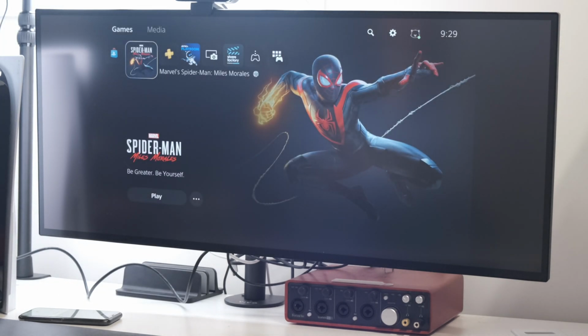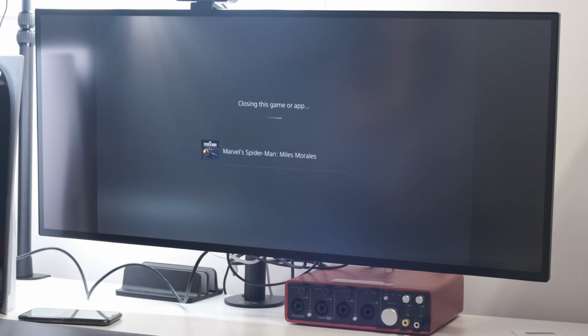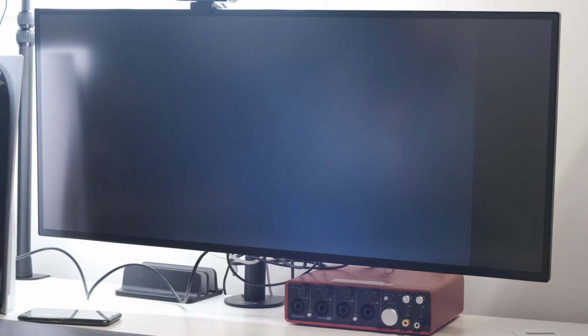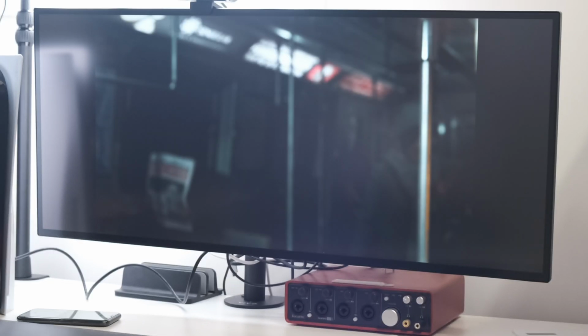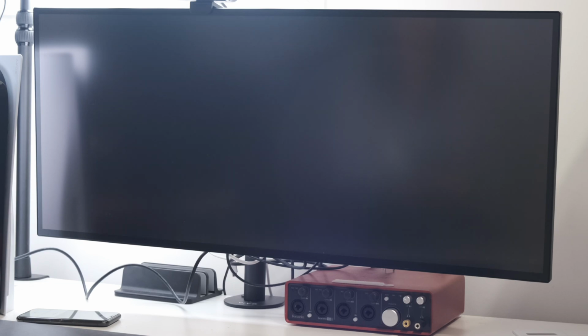One other thing I actually wanted to check was how quickly the Spider-Man game will reload, as it is touted as one of the big features of PlayStation 5. So here we go, restarting. I think that's about 10 seconds if I'm counting correctly, which is quite impressive.